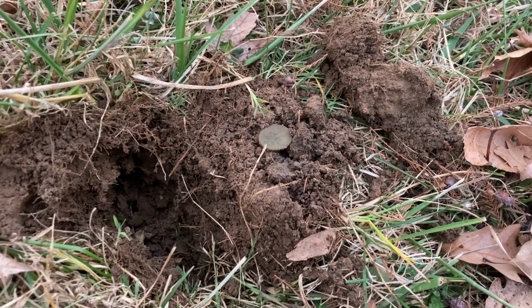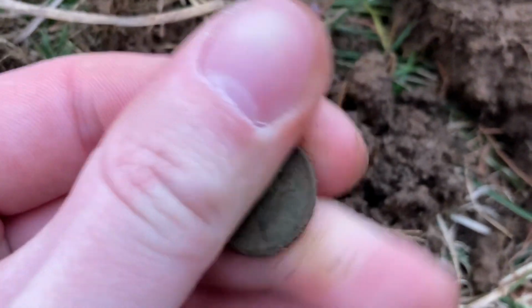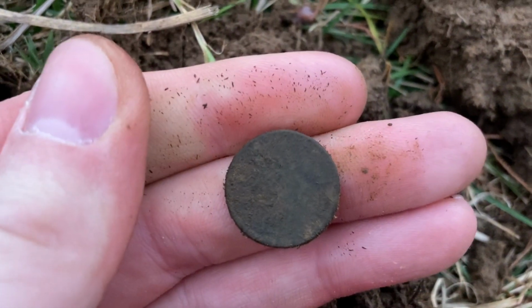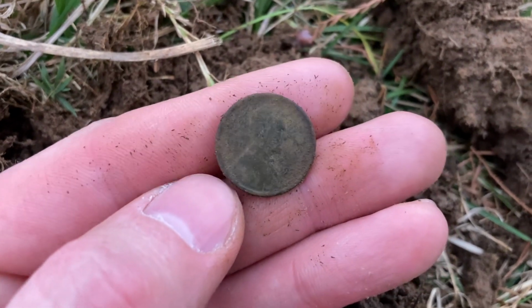This was ringing up pretty low for a copper penny. And there's a good reason for that. I believe it's an older penny. I think it's a Wheatie. Yeah, there's the obverse and there's the reverse. Yeah, it's pretty smooth. If I can clean it up just a little bit, I'll show you guys the year maybe. But that's probably going to be a teens or 20s wheat penny.